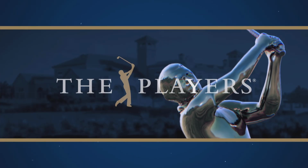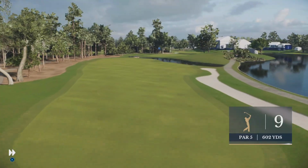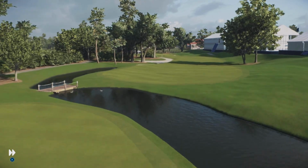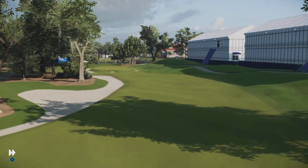We close out the front 9 with the 583-yard par 5, one of the most spectacular par 5s in golf. A lake and a bunker on the right and deep woods on the left. Stay out of that. This hole grows narrower as it unfolds.